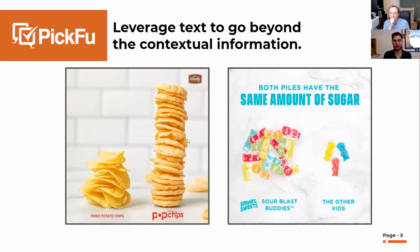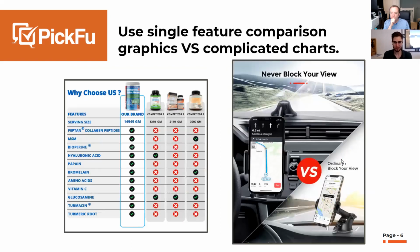Contextual information allows the image to perform without any text, but text is going to take it to the next level. And so if I were to show someone this image on the left-hand side and say, what's the point of it? They're probably going to get the idea very quickly that, okay, you can eat more of these pop chips versus fried potato chips. But if I compare it to the option on the right, which literally tells me both piles have the same amount of sugar, and it's showing me I can get way more of these Sour Blast Buddies versus, obviously, Sour Patch Kids, this is a very good visual representation that I can show to someone, and in much less than 5 seconds, they're going to get the point of that image.